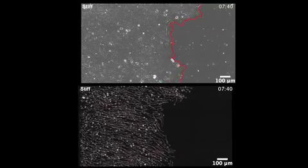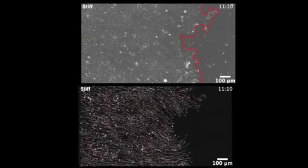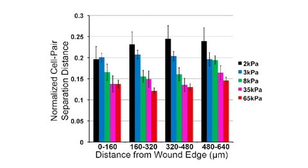To analyse the extent of cell-cell coordination on substrates of different rigidities, Ng et al. used two different parameters. Firstly, they determined the normalised cell pair separation distance, a measure of how far neighbouring cells move apart after 5 hours of migration. The greater the separation distance, the lower the cell-cell coordination.